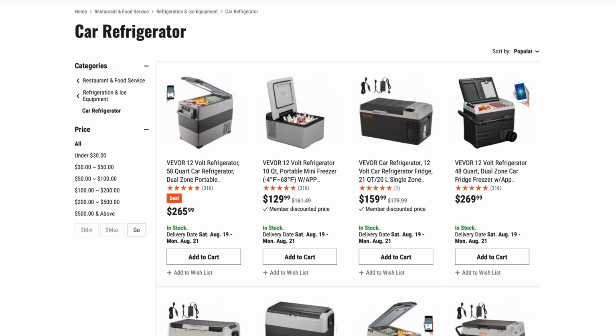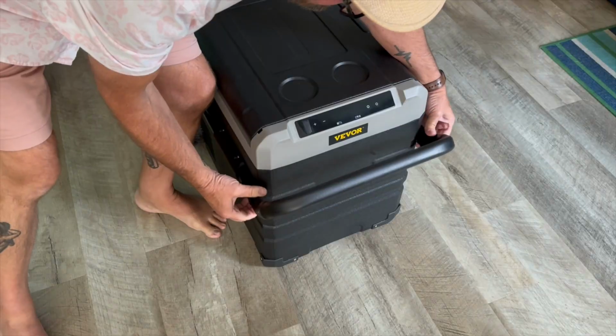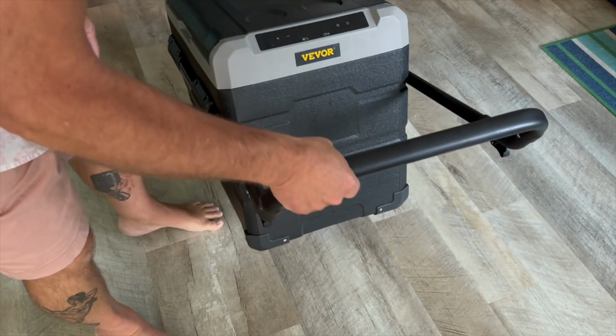They have a whole bunch of them on there, different sizes and everything. I wanted to get one that had wheels on it because I just want to pull it. This one's got that aluminum handle that slides out. You just hit two little tabs, it slides right out. And it's really easy and convenient to roll out to your car or wherever you got to take it. Roll it around the campground, no problem.